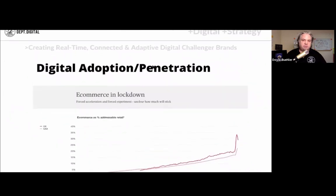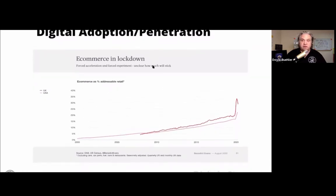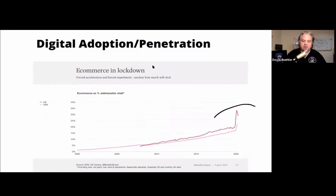So in terms of the business side of things, it's so important, because if we don't know where we are, we don't know how we're going to be able to continue. But the challenge here is that we've seen a phenomenal amount of growth, a phenomenal amount of digital adoption and penetration. So e-commerce during lockdown, and this covers the UK and the USA, since 2000, obviously, for quite some time. So it's been tracking that as well. In terms of online e-commerce, and this doesn't just mean products, this does mean sales of services and that sort of thing. So keep that in mind as well.